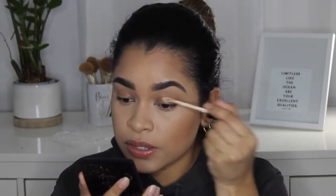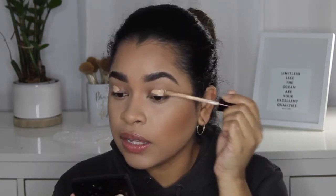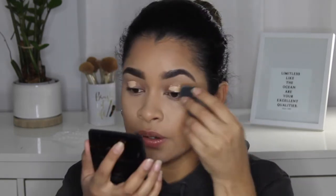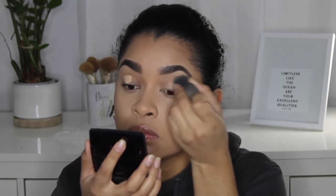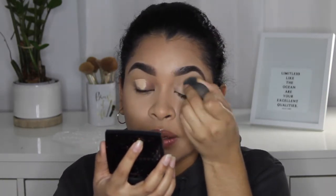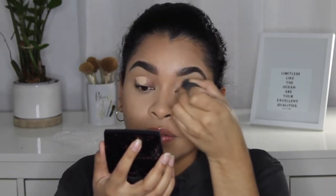So I'm going to do my makeup with you guys. I'm going to start by prepping my eyes. The only product that we can use right now is the eyeshadow palette. So let's see what kind of look we can create. I'm going to apply a little bit of my concealer, and I'm going to blend here with my Sephora sponge. And I'm going to blend, blend, blend, blend.